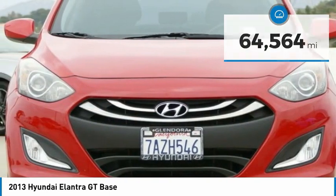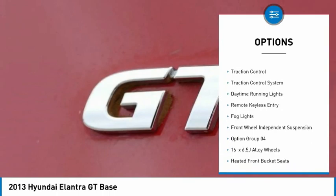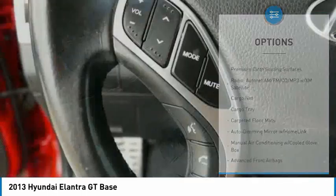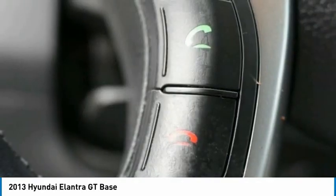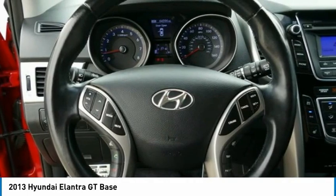Here are some of this vehicle's great options: electronic stability control, alloy wheels, wheel locks, brake assist, traction control system, daytime running lights, remote keyless entry, fog lights, front wheel independent suspension. If you like it online, you'll love it in your driveway. Take it for a spin today.